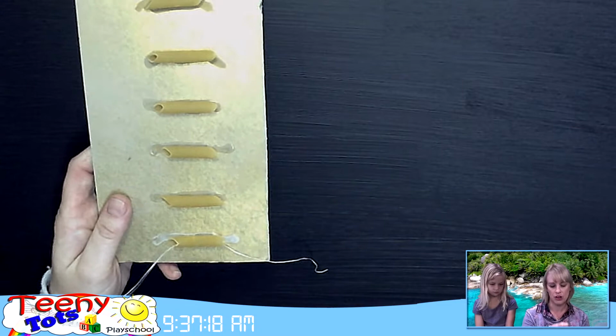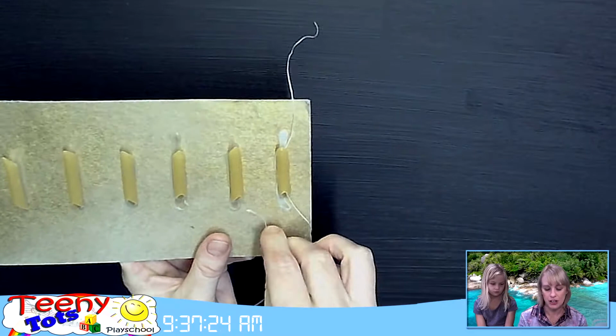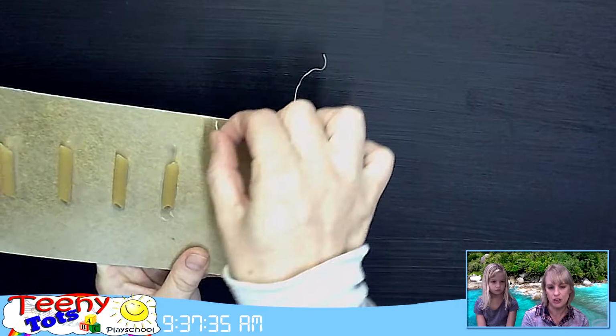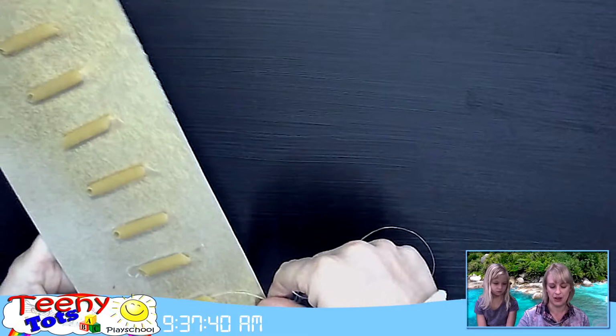You can turn it if it's easier. And we're going to go through the hole. You can go through this side, or you can go through this side, okay? I'm using the dental floss, so it's quite hard. You've got to push it through. Okay, are you threading? Pull, and then careful it doesn't get stuck on your paper. There we go. Good threading.